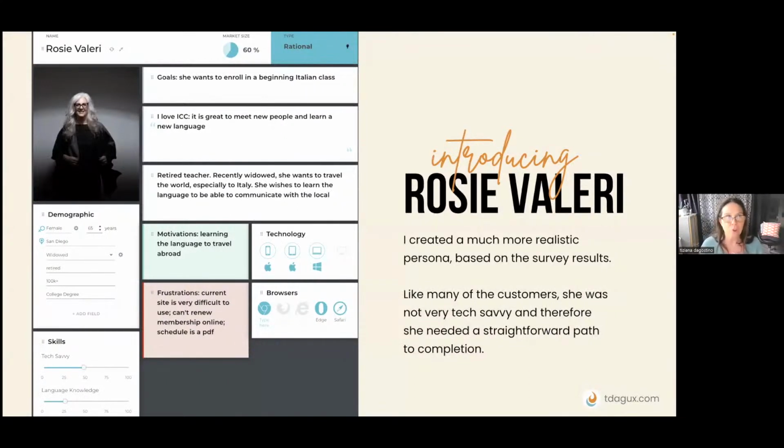So the average student, if you will, in terms of demographics, was mainly female, about 65 years old, in San Diego. And usually they have college degrees. They're not as tech savvy, as you can imagine. Their Italian language knowledge is pretty low, so the most popular classes are the beginning classes. And then they are very motivated.